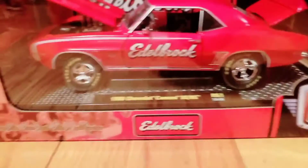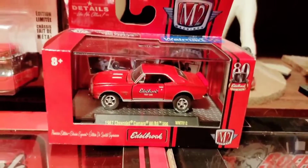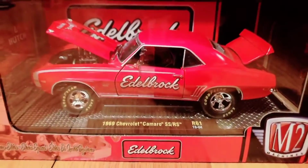In the center is a 69 Camaro Edelbrock 1 in 24 scale. And this is pretty much just a larger scale car of the one we saw earlier. It's this one here. Walmart exclusive. So like I said, this is just a larger version of that same car, 1 in 24 scale.